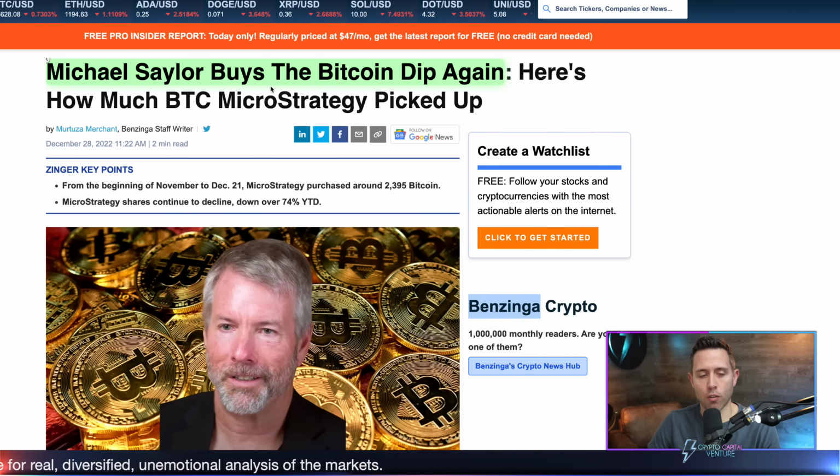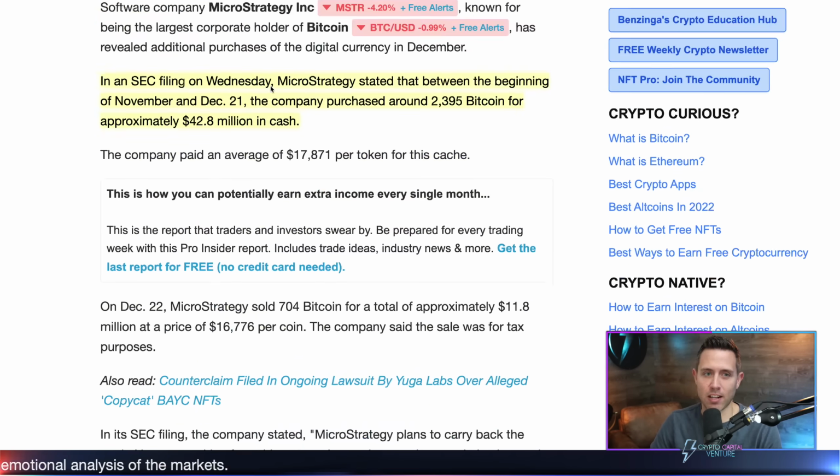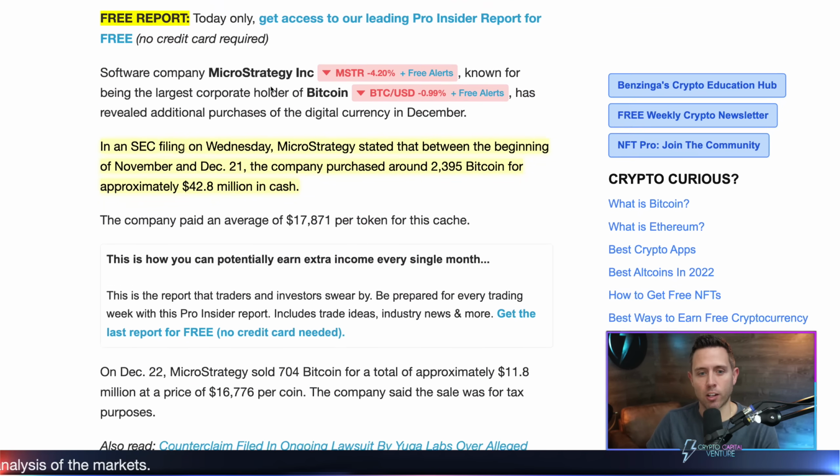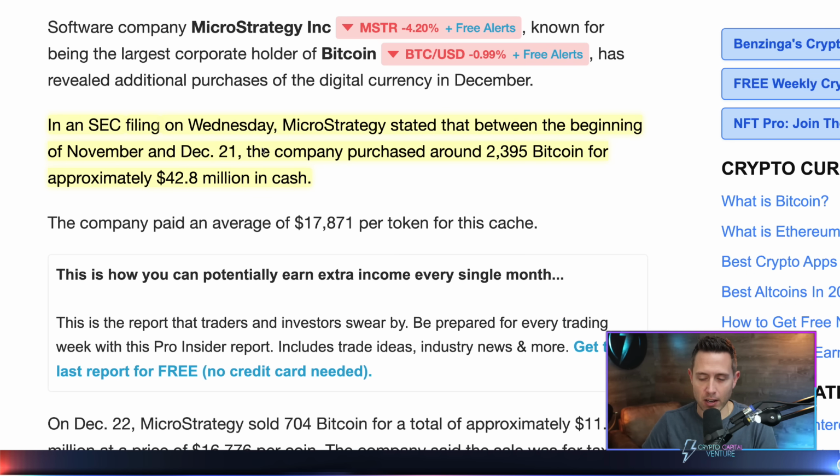First things first, I want to go over here. Michael Saylor buys the Bitcoin dip again. This is obviously not the first time. In an SEC filing on Wednesday, MicroStrategy stated that between the beginning of November and December 21, the company purchased around 2,395 Bitcoin for approximately $42.8 million in cash.